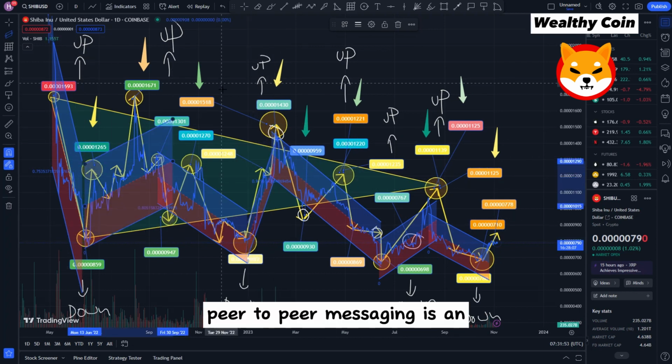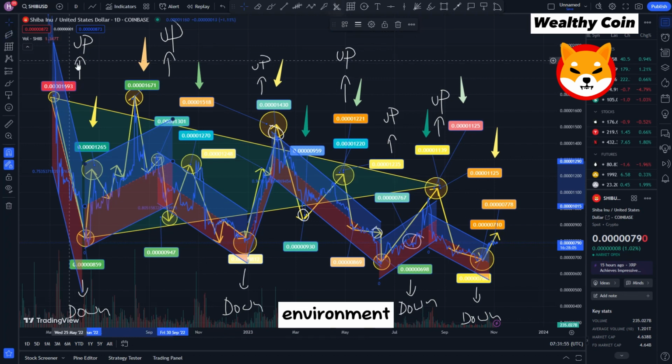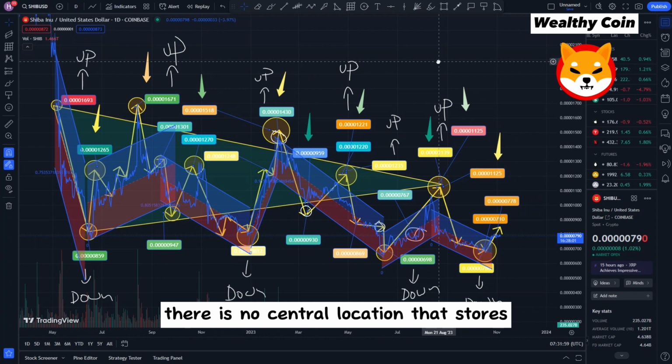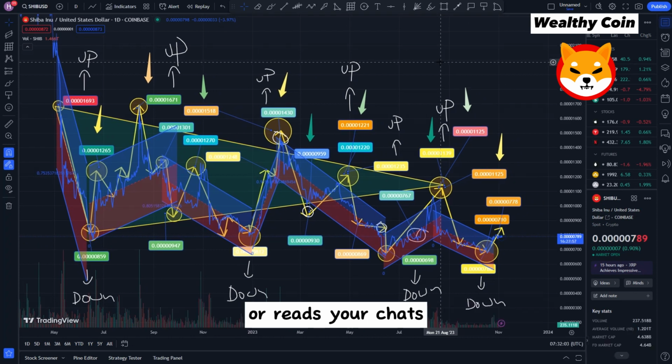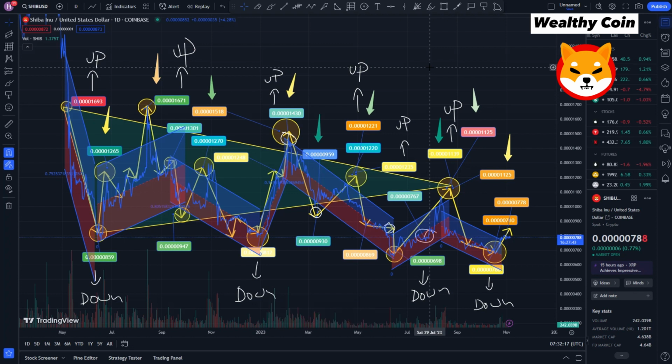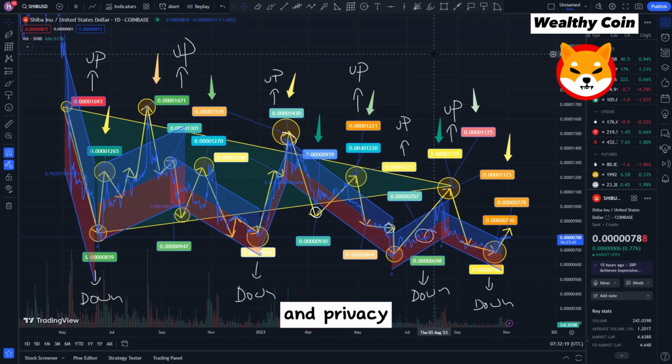Peer-to-peer messaging is an important part of the identity environment and opens up new ways to protect data. There is no central location that stores or reads your chats, so they are only seen by the person you are talking to. This has a lot of benefits. First, improved privacy. Shib Identity lets you have end-to-end encrypted conversations, which means that only the people you want to see your messages can read them, increasing safety and privacy.